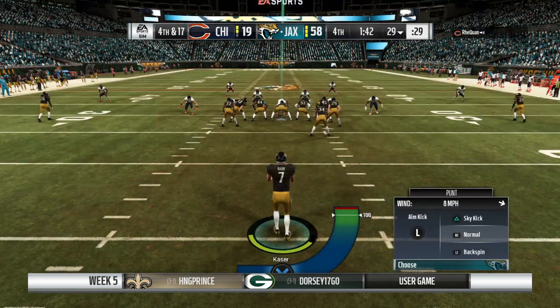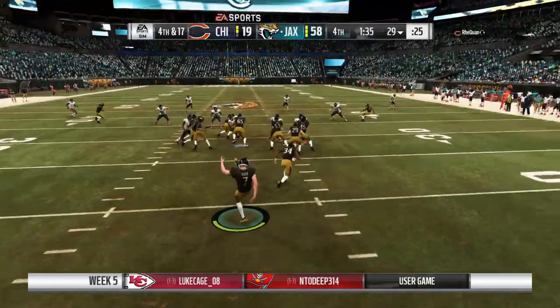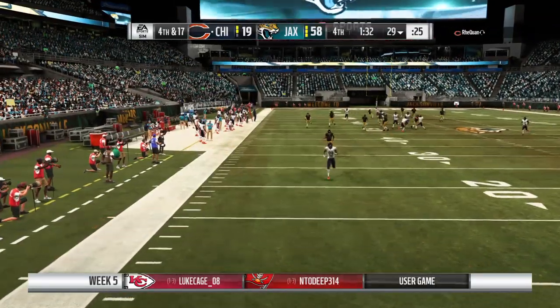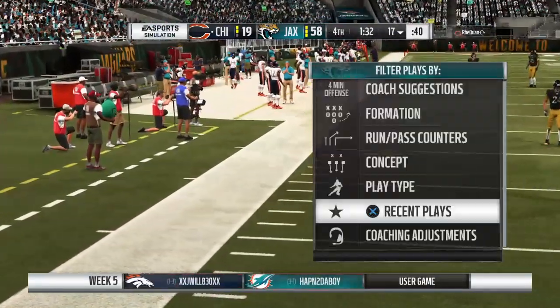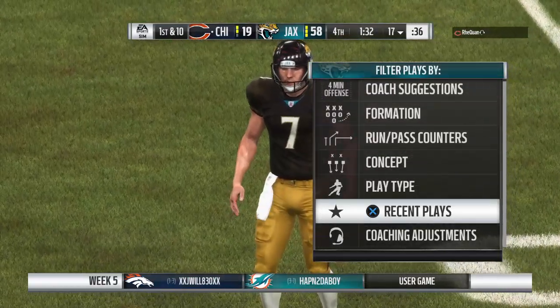Here's Drew Kaiser now. Always a good sign when your first punt comes in the fourth quarter. They only punted twice in the win last week as he gets this one away. And now Chicago getting ready to go as they take the field.